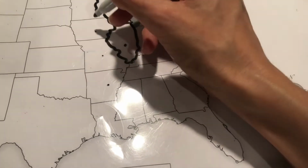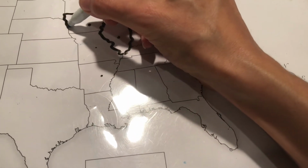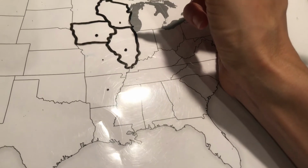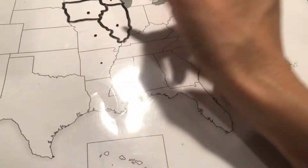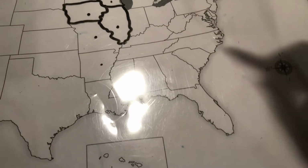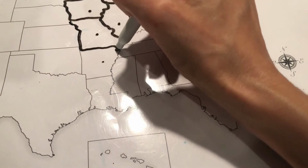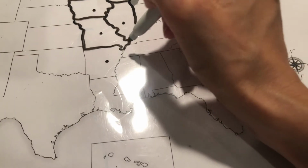Then we have Des Moines, Iowa. Iowa's a little bit more like a horizontal rectangle here in the middle. Then we have Jefferson City, Missouri. Kind of the most, well, almost the most central state here. And last but not least, we have Little Rock, Arkansas.